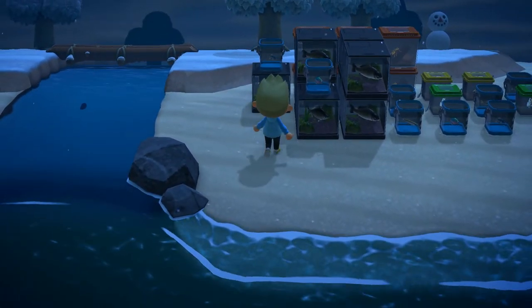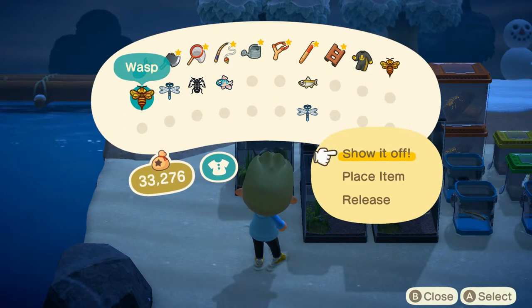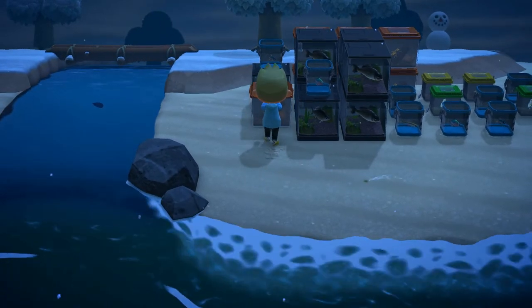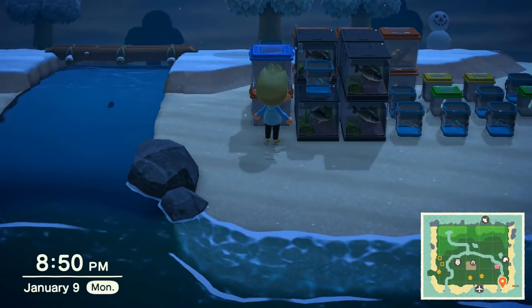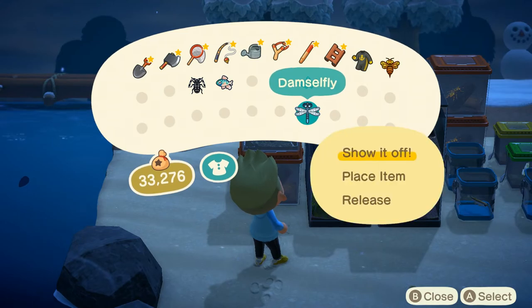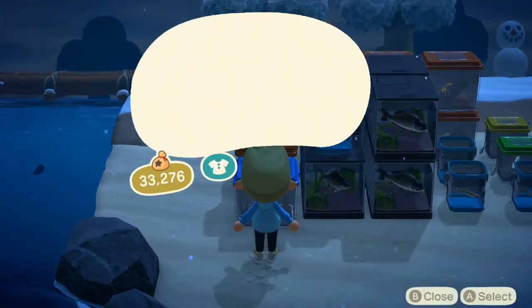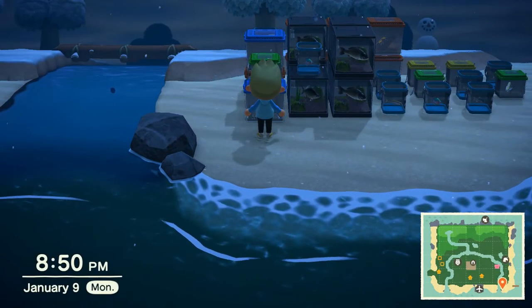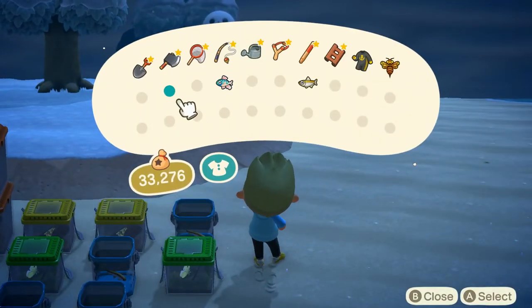Place it over there. I don't know which bugs. Let's see. Like, certain things you can stack stuff on. Oh, dragonflies have a big cage too. So we'll put you here. And we'll place you there. There we go.